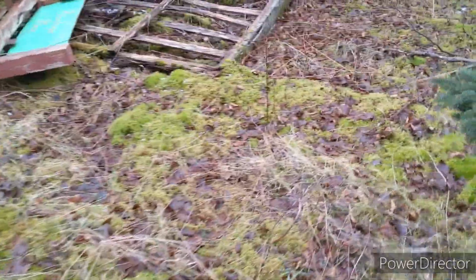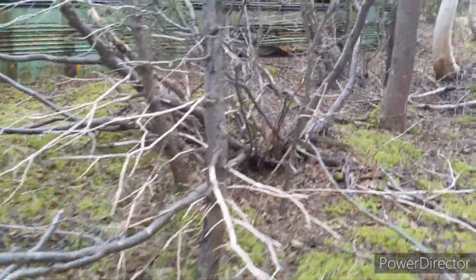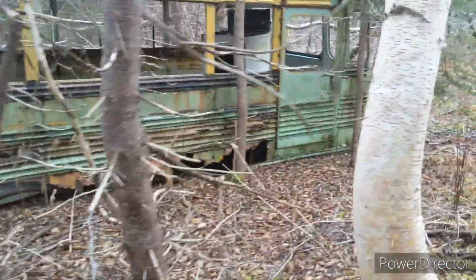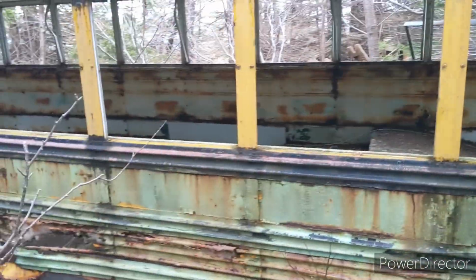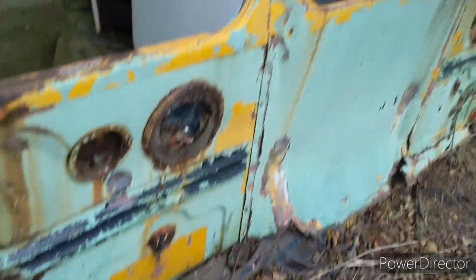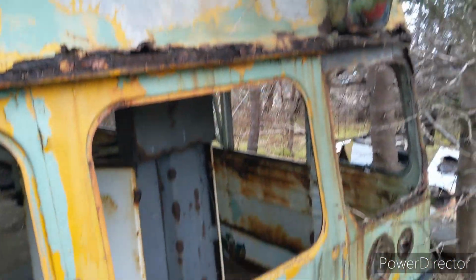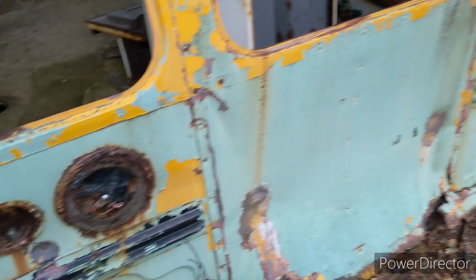And over here, next to that, I have an old school bus. I think this one is pretty old by the looks of it. 70s maybe? Just because of the side door on it. That do look pretty old. Well, the battery's still there, so she should start. She should start, yeah. Oh, she's gone pretty bad. Especially the side, if you kick the side, you'd probably put your foot down through it.